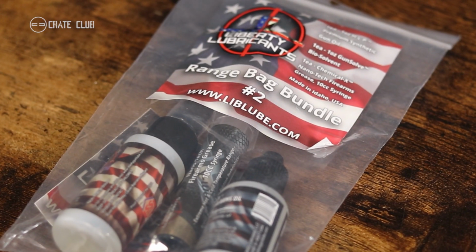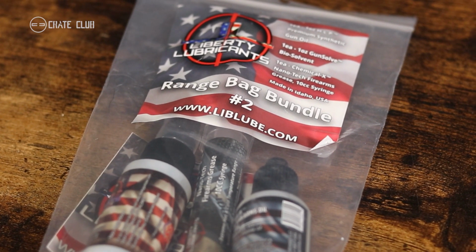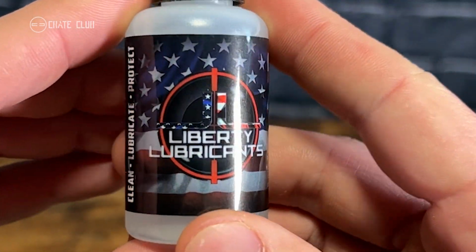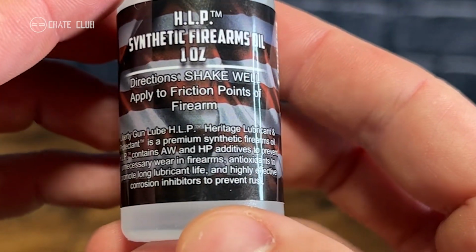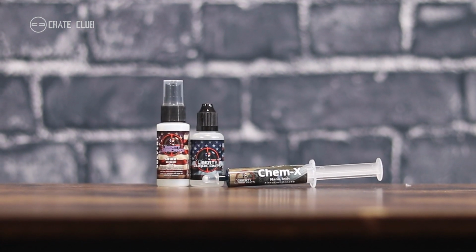The very first item I'd like to show you is actually a bundle of items. It's 3 components, all put into one bag from Liberty Gun Lube. This USA-made 3-part bundle from Liberty Gun Lube was designed with gun owners in mind. HLP is a premium synthetic gun oil that serves as the company's flagship lubricant. Not only does it reduce friction and wear, it also helps keep carbon and fouling in suspension, making for a smooth operating firearm that's easy to clean.